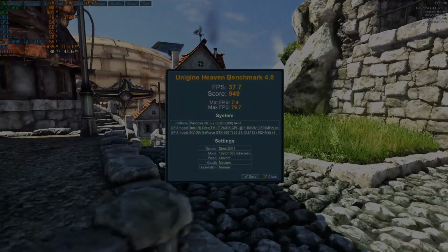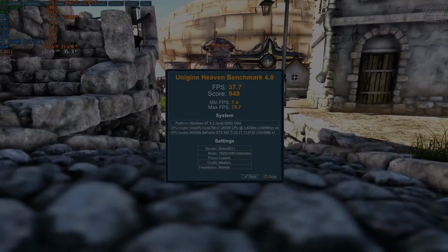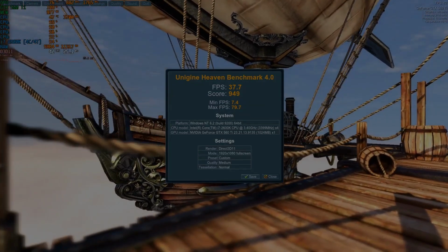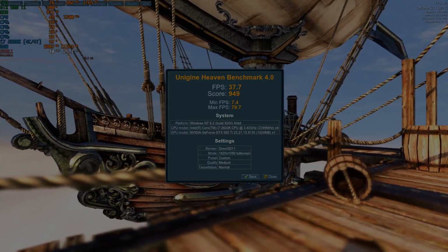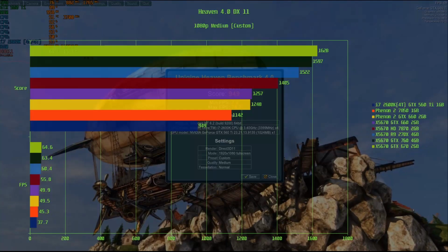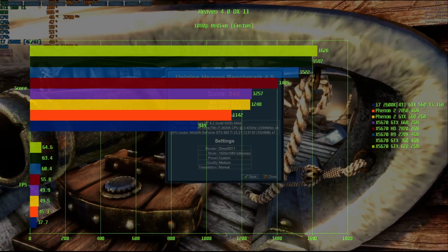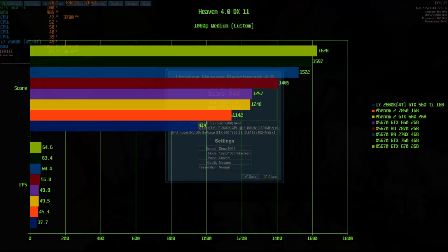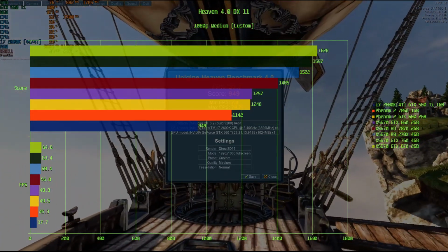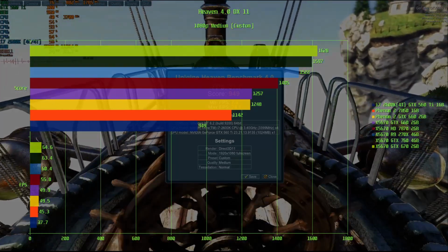Heaven 4.0 now for the GTX 560 Ti 1GB. I'm sorry, I've no idea why the video is so dark. I recorded using OBS. With an average frame rate of 37.7 FPS and a score of 949 points, let's see how this compares to previous cards. The GTX 560 Ti on the i7 2600K with 4 threads puts in the lowest score at these settings. It's quite a bit behind the 7850 1GB, and that was running on the Phenom 2 X4 980, which is less capable than the i7 2600K.